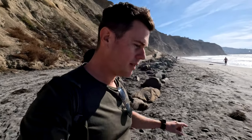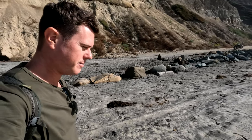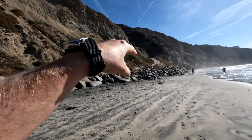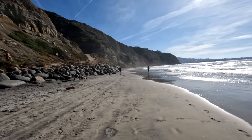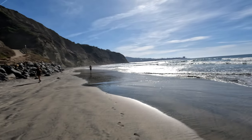So right now we're gonna walk to the south side of the beach to try and get a look at the mushroom house that's there. And it looks like the tide might get in the way. And that's the road that we walked down just now. And so this is headed towards the south side of the beach. And I'll see how far I can go.